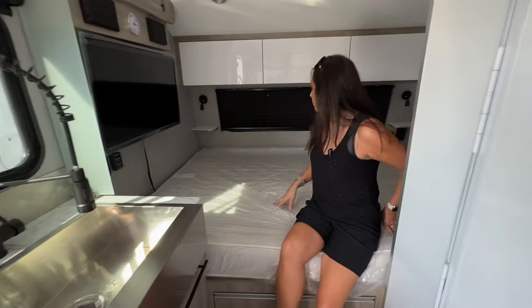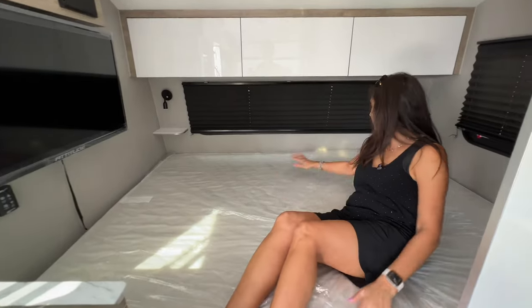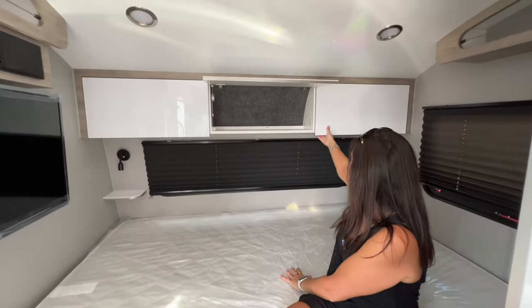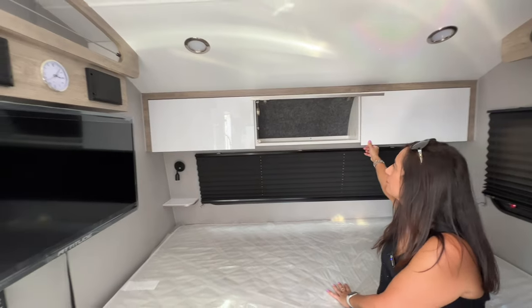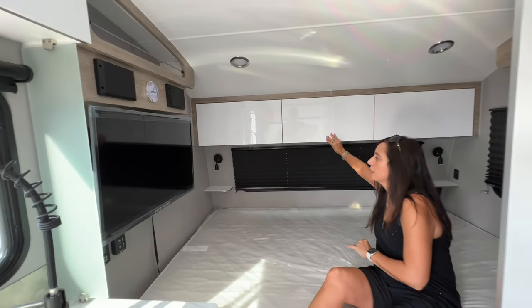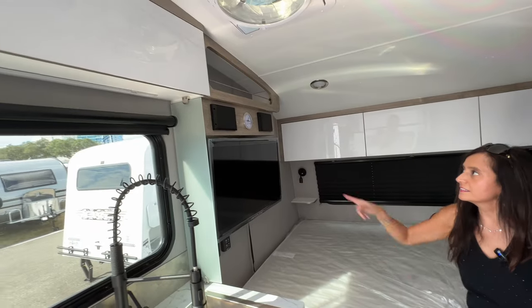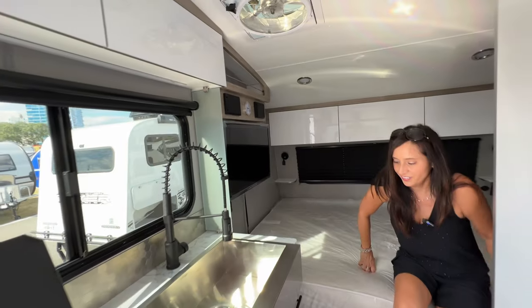The bedroom's in the rear. And it will sleep two. Some cabinets back here. Shelf on each side for your little nightstands and TV right here also.